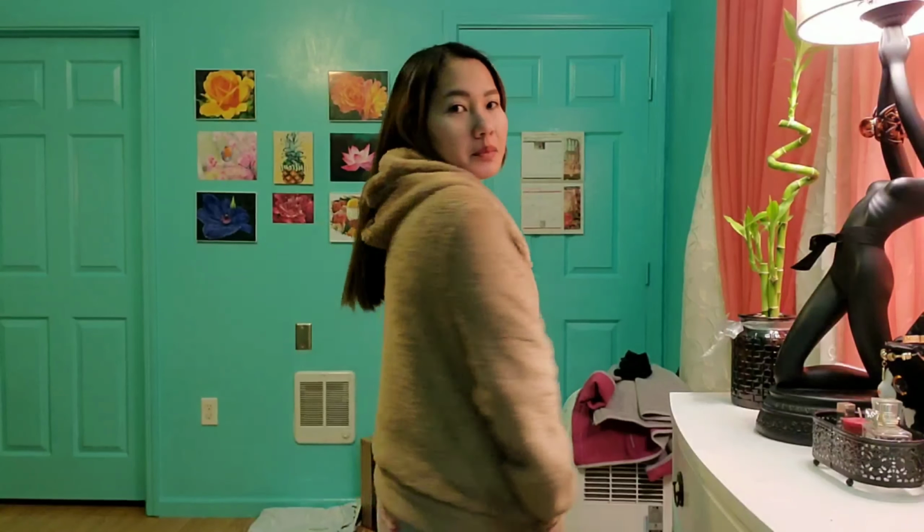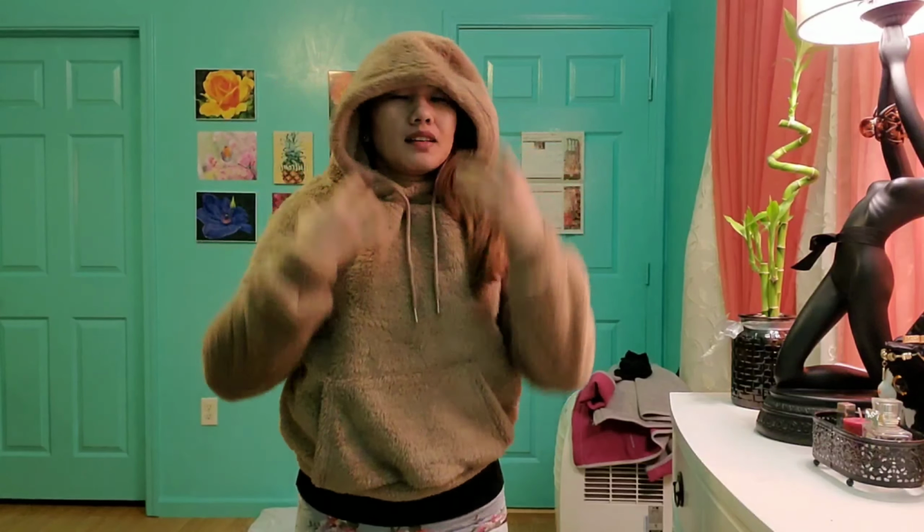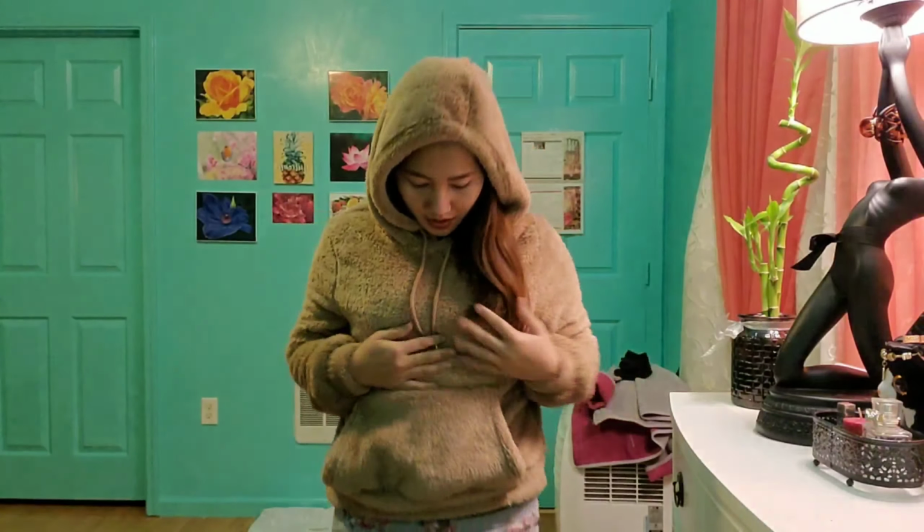Perfect. They're really perfect. Yung size niya, lahat nung kinuha ko are saktong-sakto lang sa akin. So, small po yung size ko. Ayan. Almost 5 feet tall po ako at 110 pounds. And small po yung size na kinuha ko.